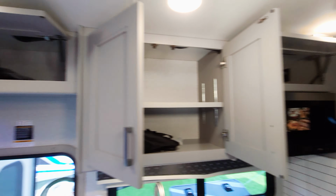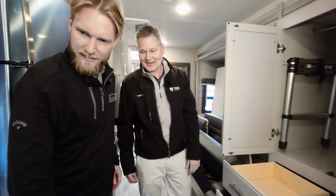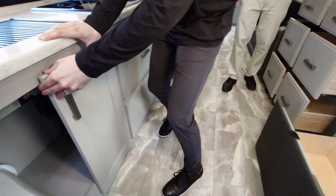Even back here behind the TV, and I haven't even touched the bathroom yet. Oh, that does it. Look at this, we did pretty good. You know, the thing is, though, now we have to shut all this stuff. I think we could set up a campsite pretty quickly, though. So, yeah, you can see the storage in here is impressive.